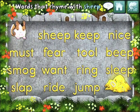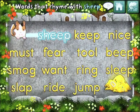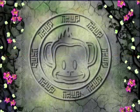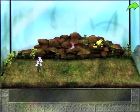Help little chinchilla find the treasure. Draw a path by connecting the words that rhyme with sheep. Depending on the skill level, you have a shorter amount of words with three letters, possibly going up to words with five letters. You can go home, or you can go back to your terrarium just by clicking on the animal, and it'll take you there.